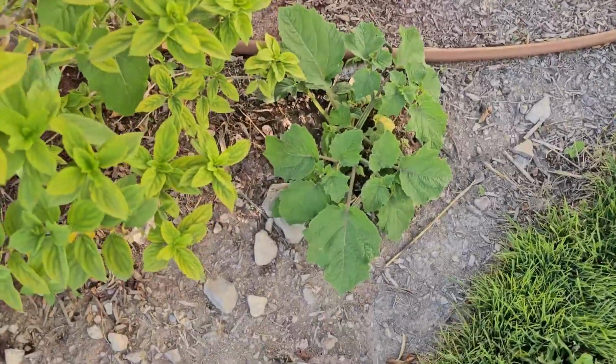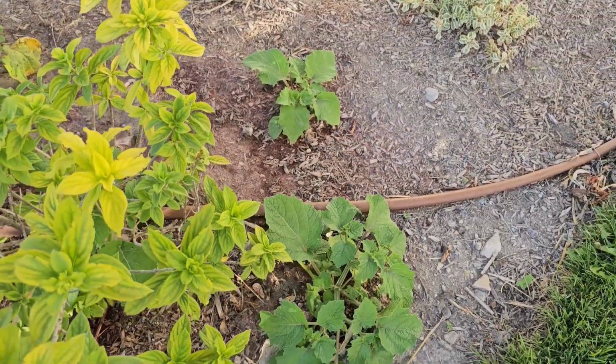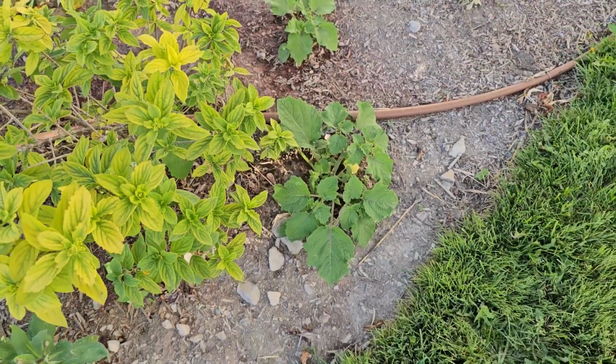Down here, we have some volunteer ground cherries. They produce down here every single year. They like the water from my neighbors.